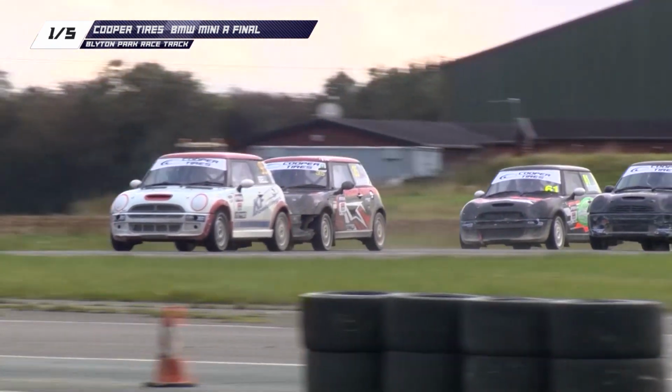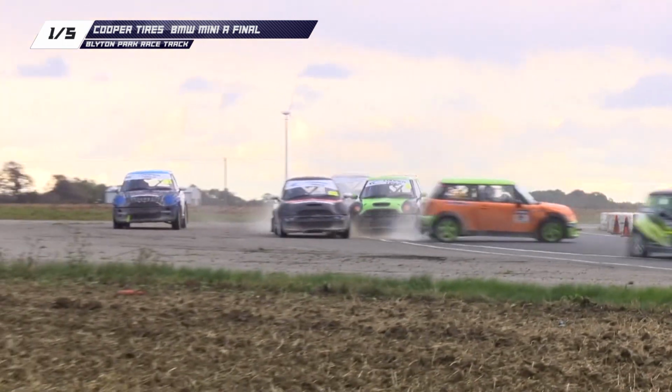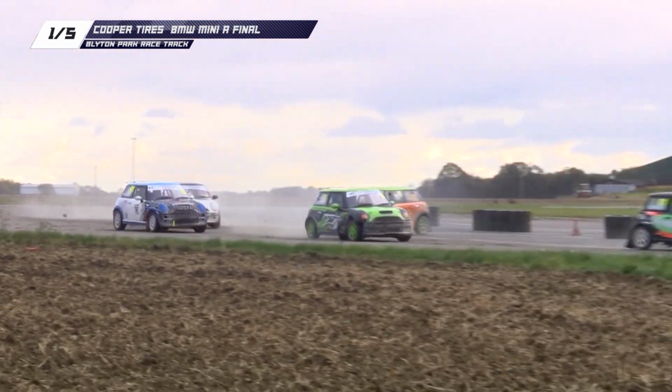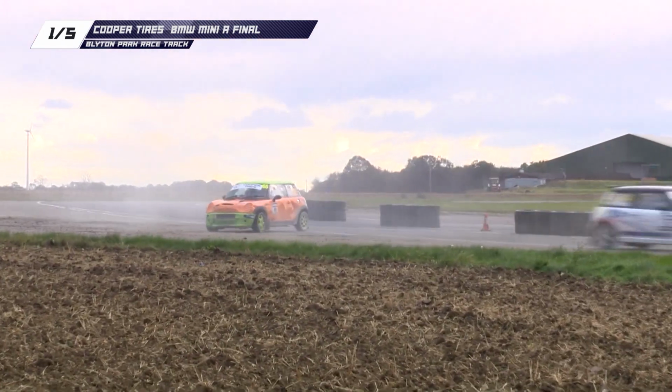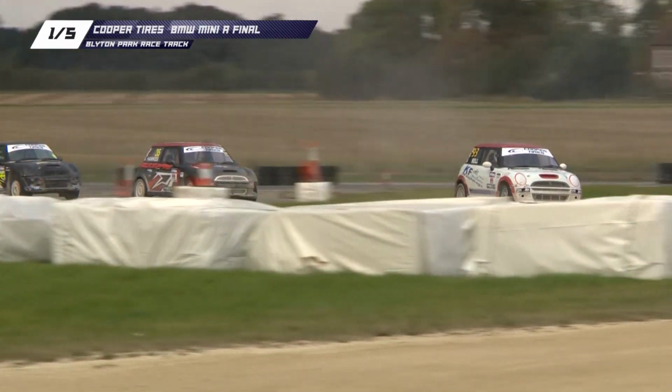We are underway down towards the first corner. It is David Bell, not surprisingly, who takes the lead into turn 1. A bit of a contretemps behind, and round goes Rob Methold, our Heat 1 winner, in a full spin. He will rejoin at the back of the field.